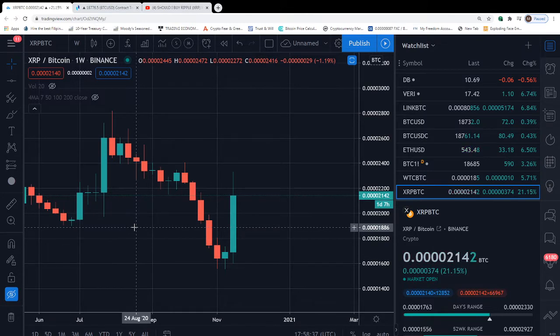Very powerful information, guys. We literally predicted XRP would go to a specific level, and we were literally about 4 Satoshis away from that level. Guys, stick around to the end. We're going to reveal all of that information for you.